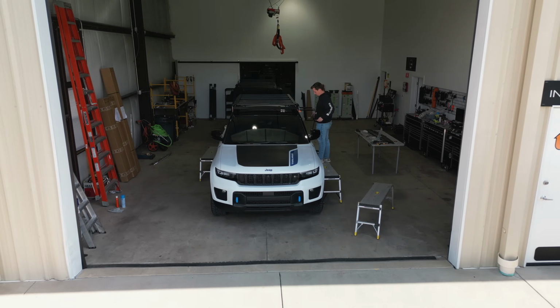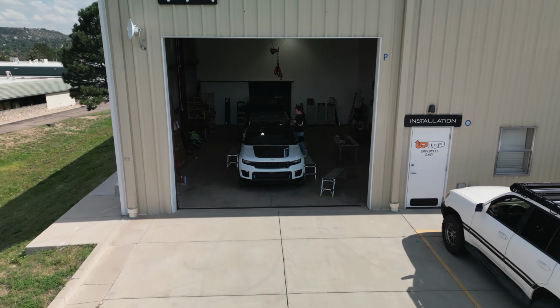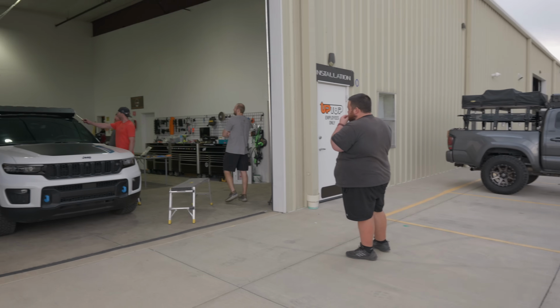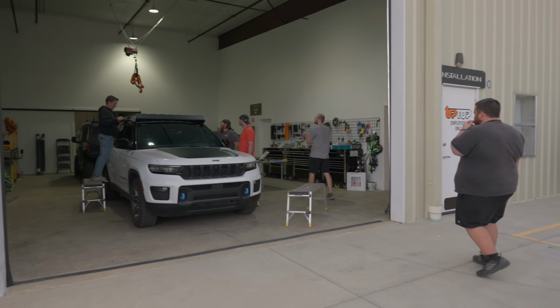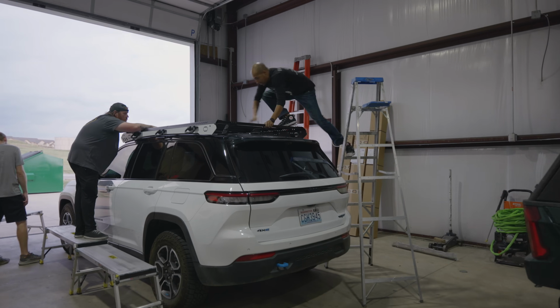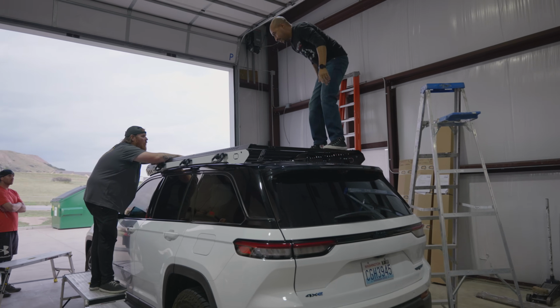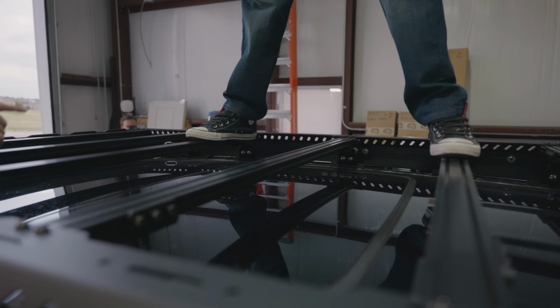In under 48 hours, a brand new prototype rack was put together, and needless to say, I was grinning ear to ear. Micah, Jake, and the entire team at Uptop did a fantastic job bringing this project to life, and I can't thank them enough. A true testament to their products was both proven and showcased right after assembly.